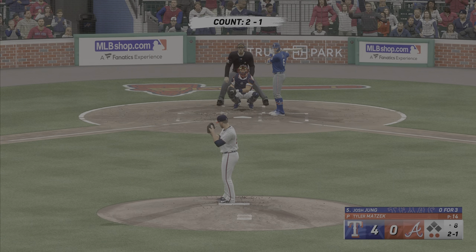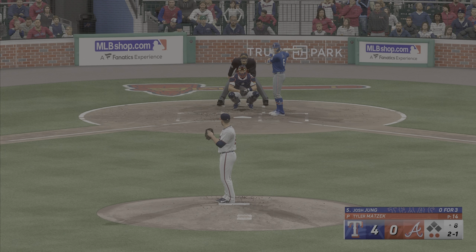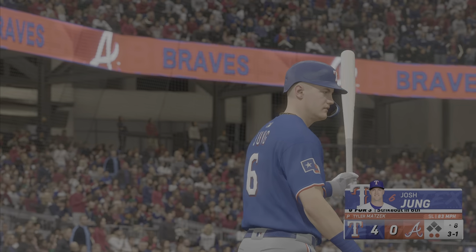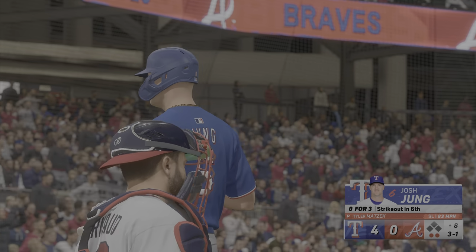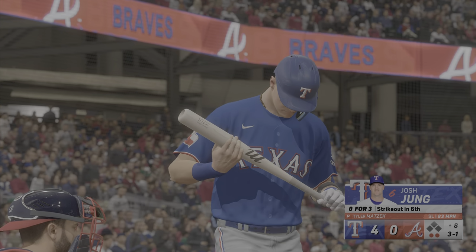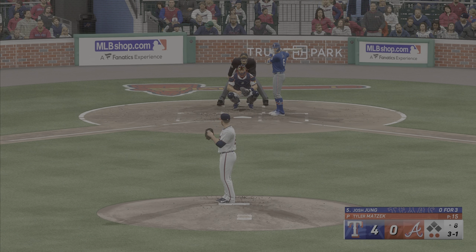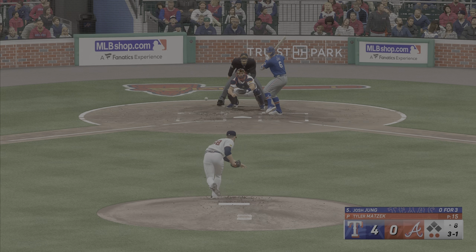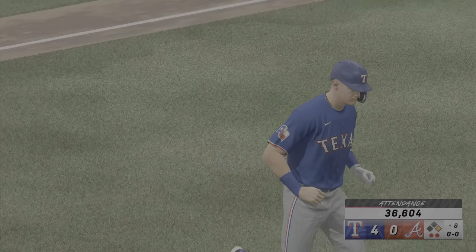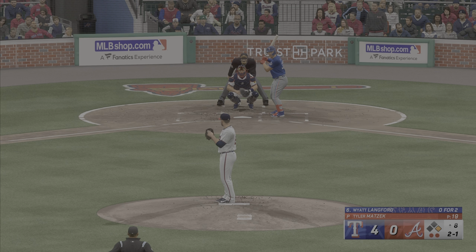Now the third baseman, Josh Young. Pitch. Not close with that one. And now 3 balls and a strike. And there's ball 4. Pretty easy walk right there. Last pitch wasn't even much to think about. Next is the designated hitter, Wyatt Langford.